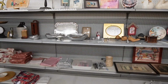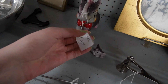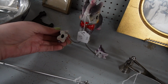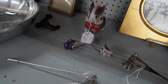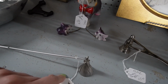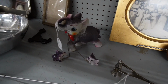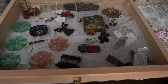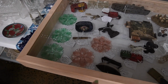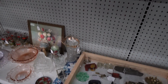Here is a sweet little elephant. Ooh, is that $95 on the elephant with the babies? Goodness, that's a little outside my price range on that one. $10 on the candle snuffer. That's, wow. Goodness. There's some cute things in this case here. I love these. The pullbacks, tie backs. They're tie backs, but they're missing the metal tie back part.